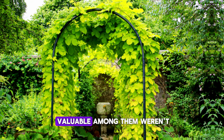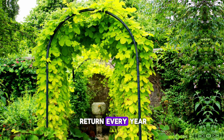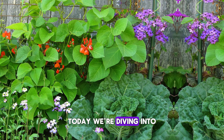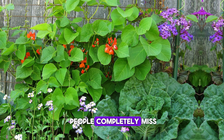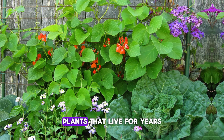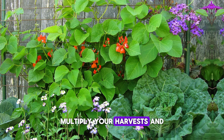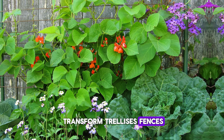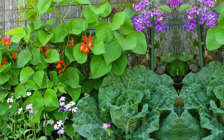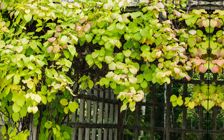And what if the most valuable among them weren't just temporary annuals, but resilient perennials that return every year, offering long-term harvests with minimal upkeep? Today we're diving into a gardening secret most people completely miss: the powerful world of perennial edible climbing vines. Plants that live for years, grow upward instead of outward, multiply your harvests, and transform trellises, fences, pergolas, arches, and even plain walls into abundant vertical food gardens. Let's get started. 1. Hardy kiwi.